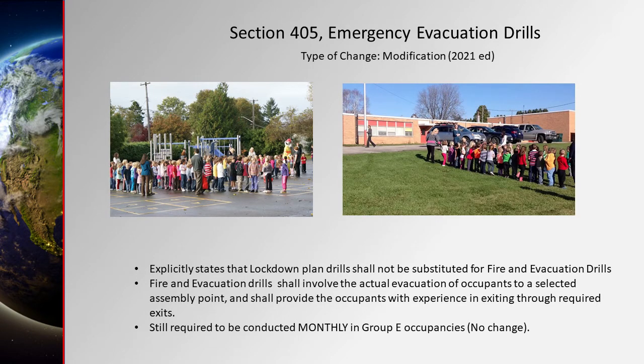Next, we're going to talk about emergency evacuation drills. This is section 405 of the IFC, and table 405.3 still requires Group E occupancies to conduct a monthly fire and evacuation drill of all occupants of the building. The purpose of the fire evacuation drill is to give the occupants the experience of evacuating the building, of going to their assembly points, and of using exits that they may be required to use during an emergency.